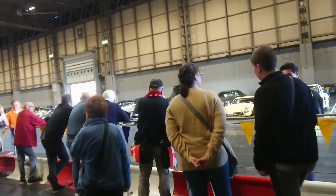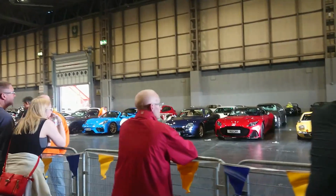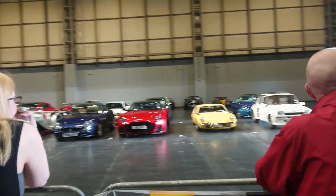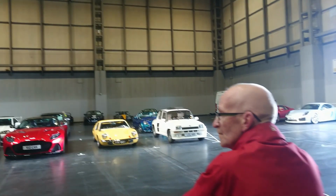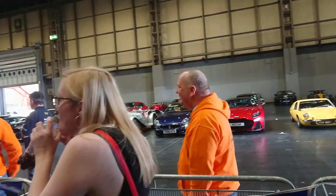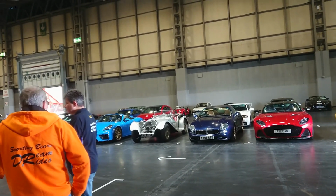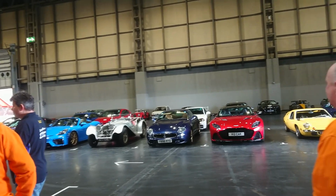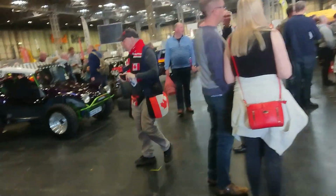So Sporting Bears is here. I'm afraid we're not going to have a chance to have a go on the Sporting Bears experience, but you can have a passenger ride in a wide range of cars, including TVR, Renault 5 Turbo 2, Lotus Europa. That looks like it's a Jag, unless that's a Panther, I'm not sure. I can't remember now. But there we go, and a Maserati as well. Let's just have a look at some of these Beetle beach buggies.